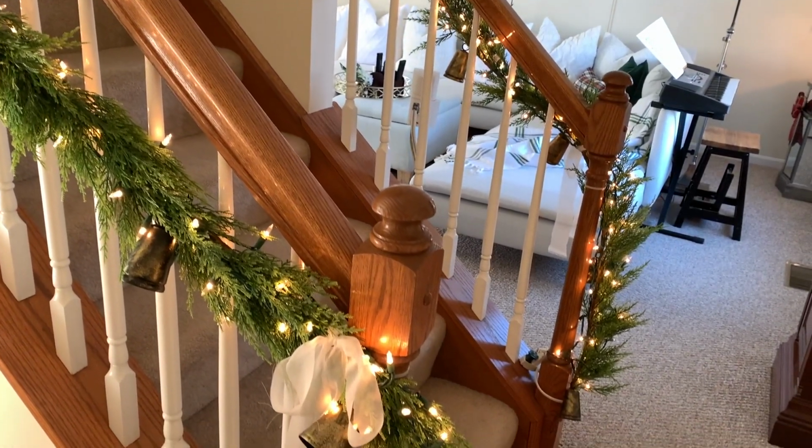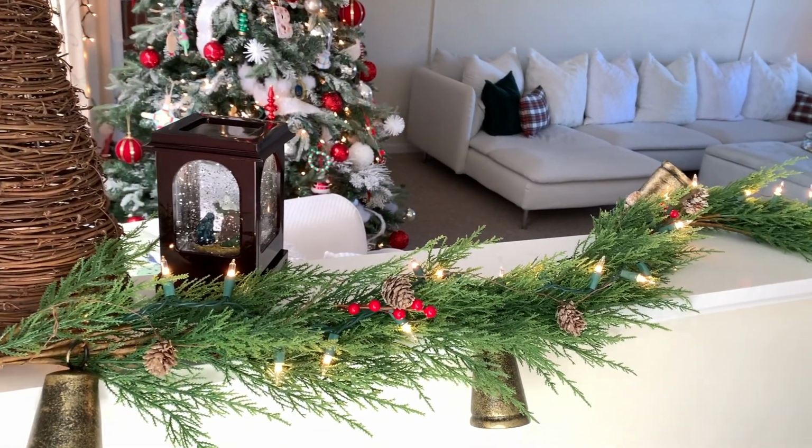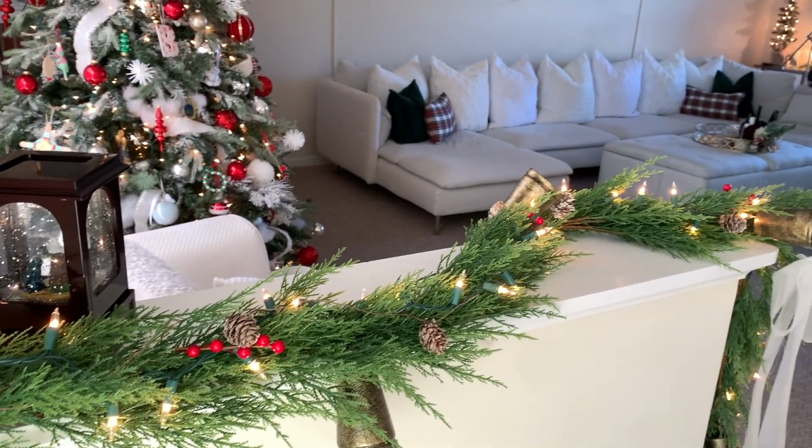One thing that I did invest in this year, which is odd for me because I don't usually have to do this, is I did get new garlands this year. The garlands I used last year I have had since my husband and I first got married, so that's been 18 years. So they have lasted me a very, very long time. But I really wanted some extra garland, and I wanted something with a different feel. The ones that I had before were pine. The ones I got this year are more of cedar or cypress. I'm not even sure what it is.